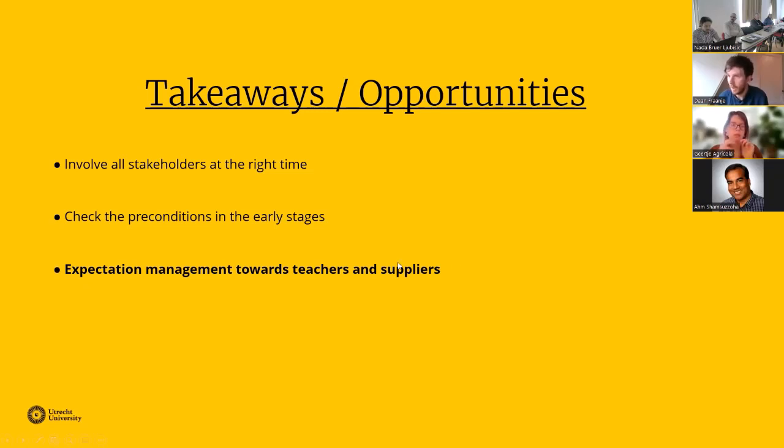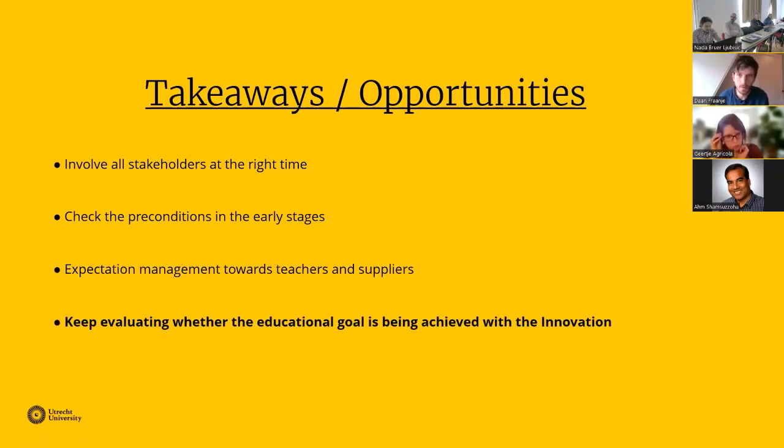And the last takeaway, and in my opinion also the most important one, is that innovation needs to be evaluated again and again. Also, in order to conclude whether the innovation still achieves the educational goals that were being set beforehand. Society changes, and that means also education changes. So it's important to evaluate with the teachers and the students again and again if the innovation still fits the expectations. Well, regarding this evaluation process and all the lifecycle management related to that, Geertje will take over from here and talk about that a bit more.